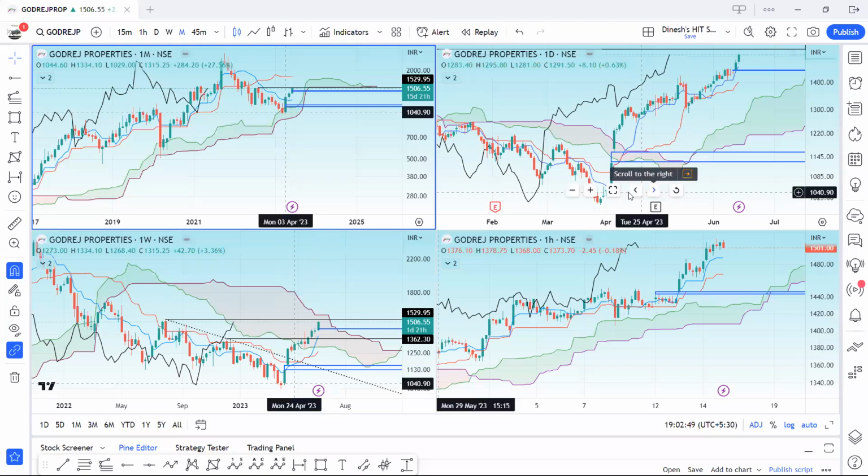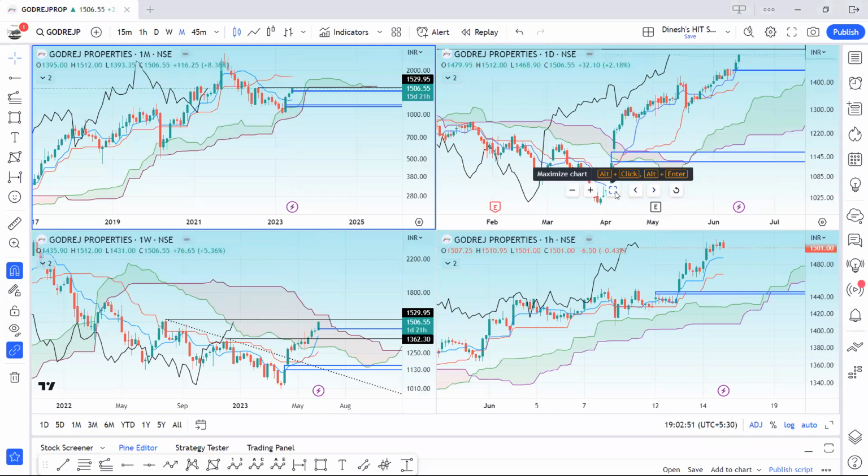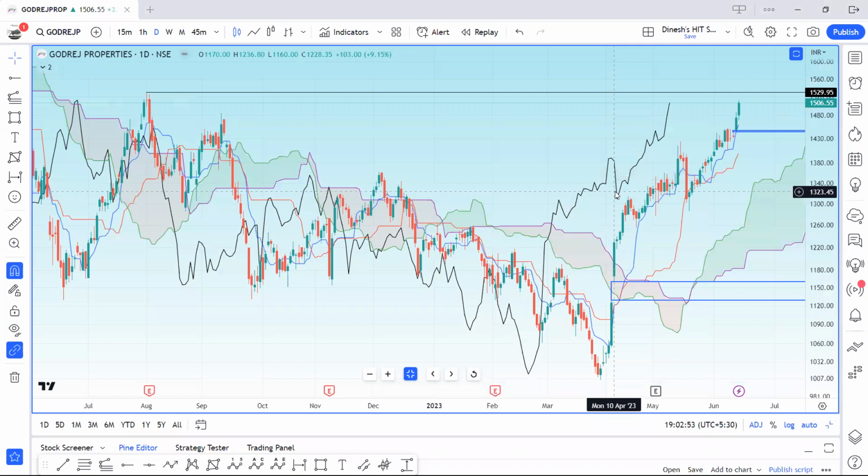So let's now look at what the daily charts are telling us of Godrej Properties. We've seen this rally from March and April has two gap ups. The first gap up is quite a significant one on 10th of April, and the second gap up, very, very tiny, just 2 rupees, is on 13th of June.